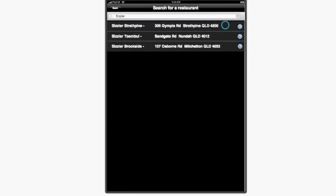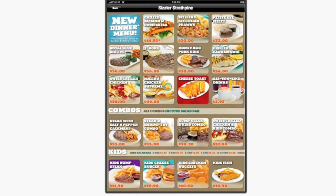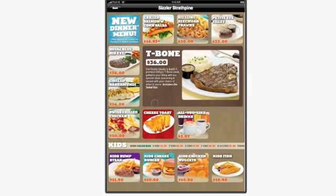Here we have a brief rundown of our application. This would be the public application, but elements of this can be used in the restaurant application. Here you would type a restaurant, say Sizzler, and then hit search. Then it would show you your nearest Sizzler restaurants, so we'll click on Strathpine. Then it will come up with the menu, the dinner menu, because the application knows it's at dinner. This will be scrollable so you can see other menu items. If you want to see more information about the T-bone steak, you could go into it and it would show more information, including the price.